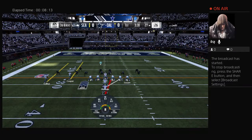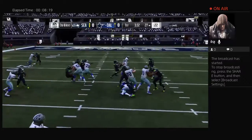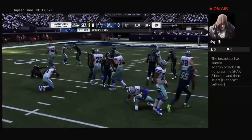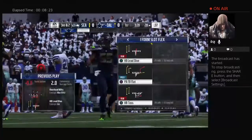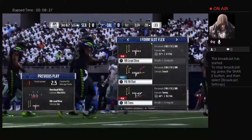Here we go. 46. The give is to Elliott. No dice this go-around. He's hit behind the line and taken down. It'll go as a loss of a yard, and it'll set up third down.